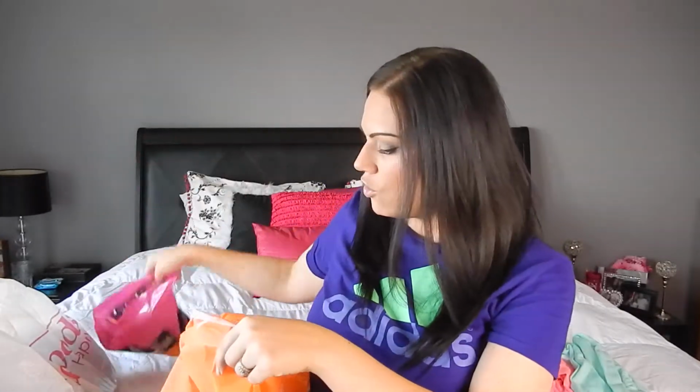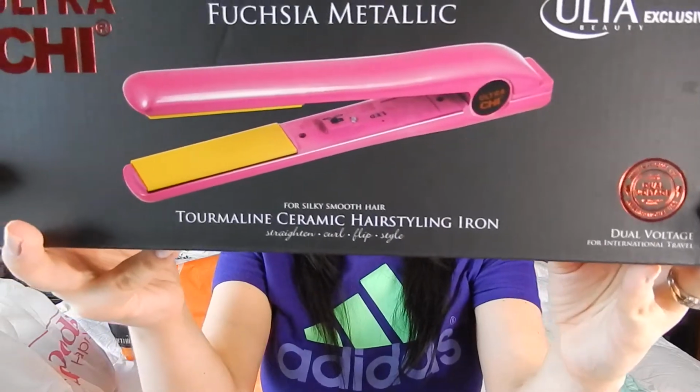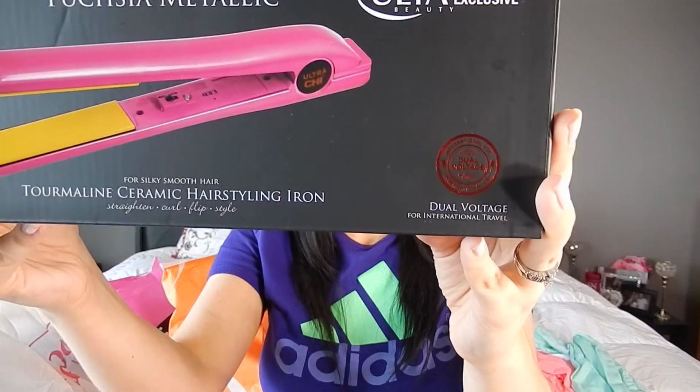And then I went to Ulta and I needed a new straightener. So I wanted to go ahead and find one that was good. Sorry about the rustling. I went ahead and picked up this Chi one. Looks like that. This is just a 1 inch. And I used it once today just to kind of test it out. And it seems to be okay. But I'm going to see what it does throughout the day.